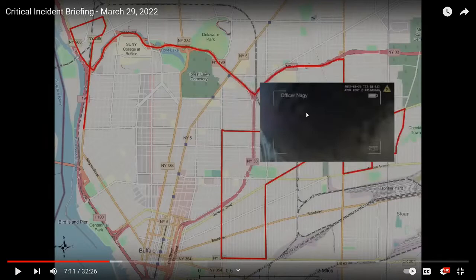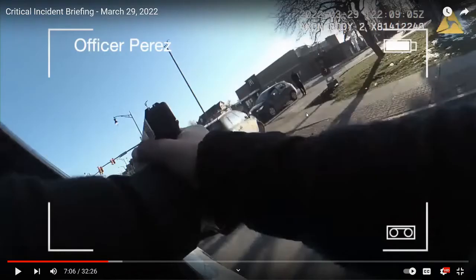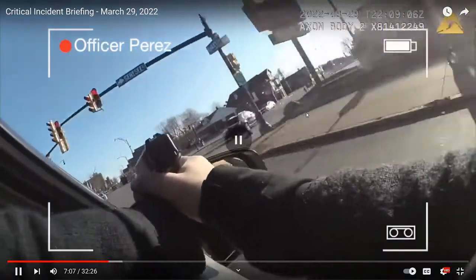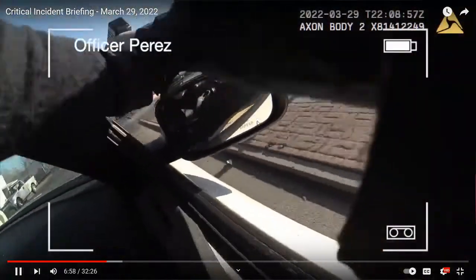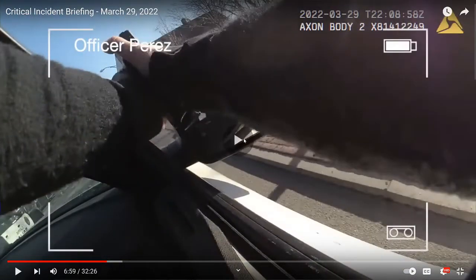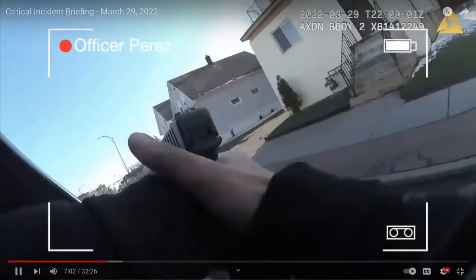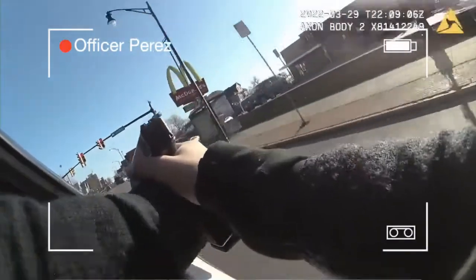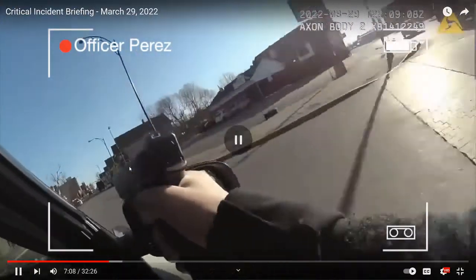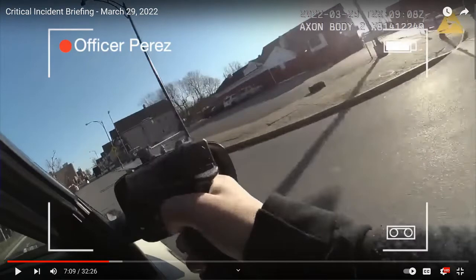Necessarily have a big problem with that. If the passenger is able to shoot out the window, then so be it. It did not look like the suspect vehicle was super close to them. It looked like it was a little bit further away. You can't see very well. Suspect vehicle's right there. That's a pretty good long shot for a pistol.